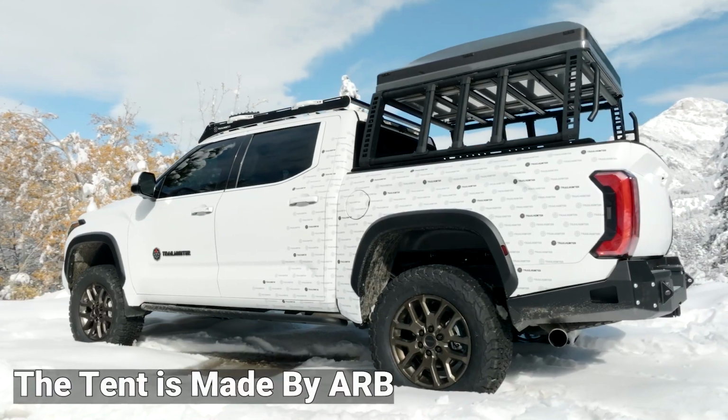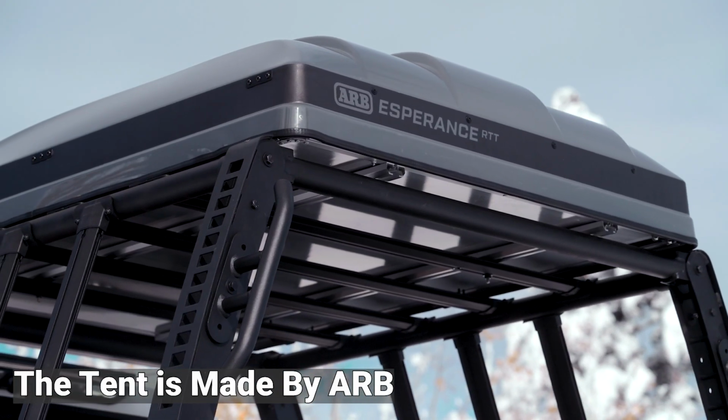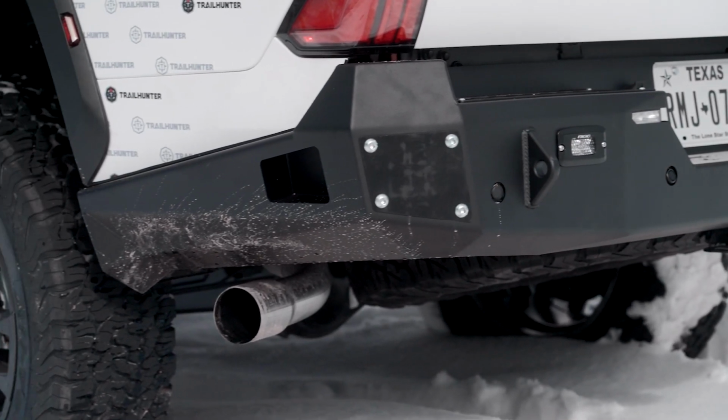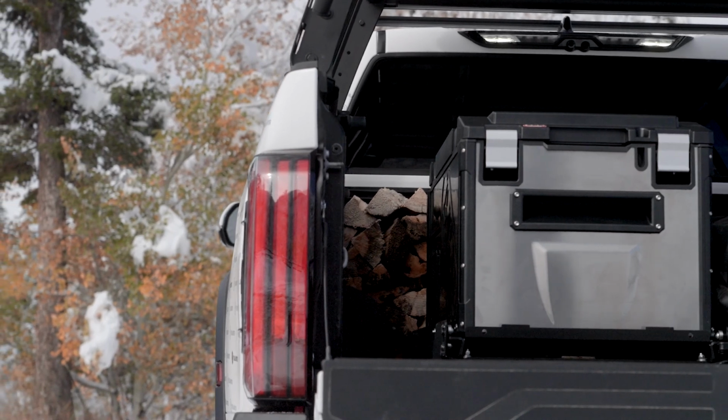I am not so sure about the roof tent though, as those are best done by sole tent companies, since automotive manufacturers do not really have the experience needed to build a great tent. Aside from the racks and tents, the TrailHunter Tundra also has some different bumpers. The rear unit is made from steel and features some very useful steps on the side that will make accessing your bed rack much easier.